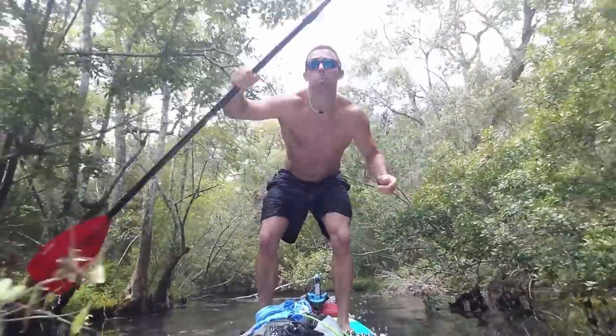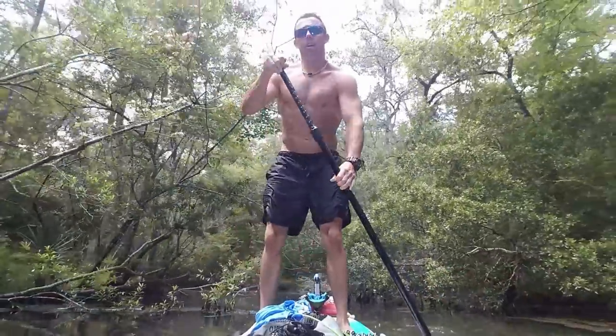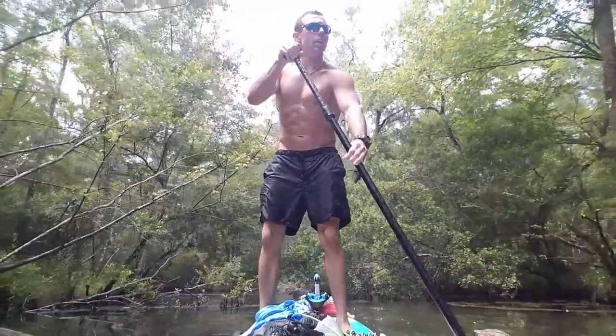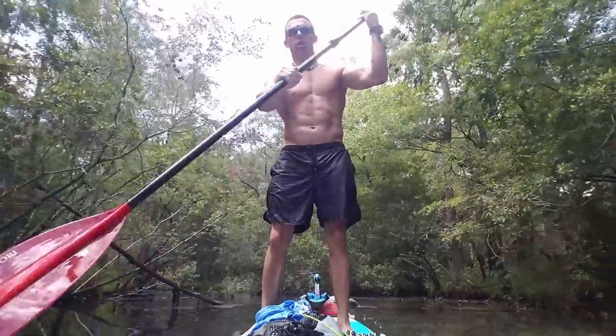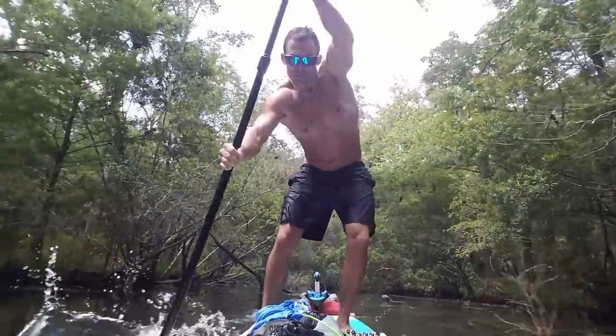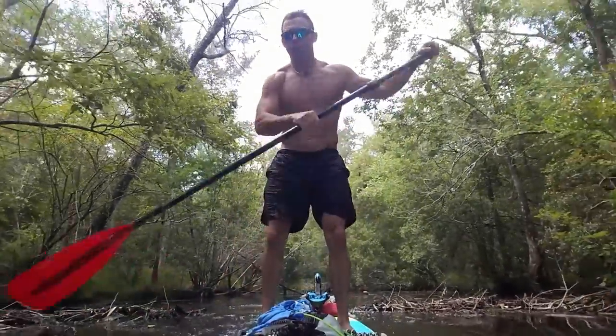And this is probably the most spring-dense section of creek or river around here. And they're pretty impressive. Oh, I knew I was gonna hit there, a little beaver dam.